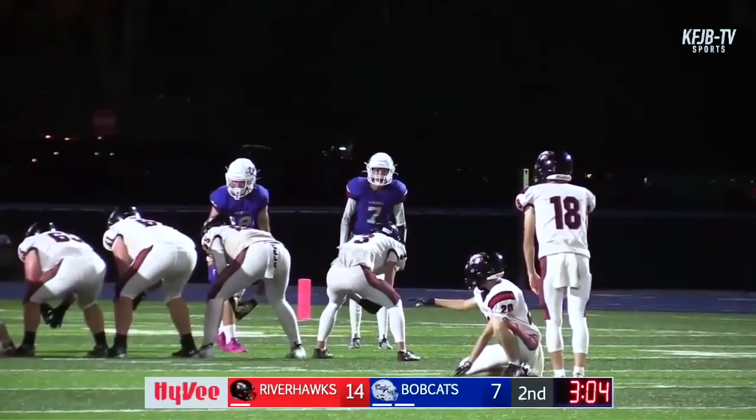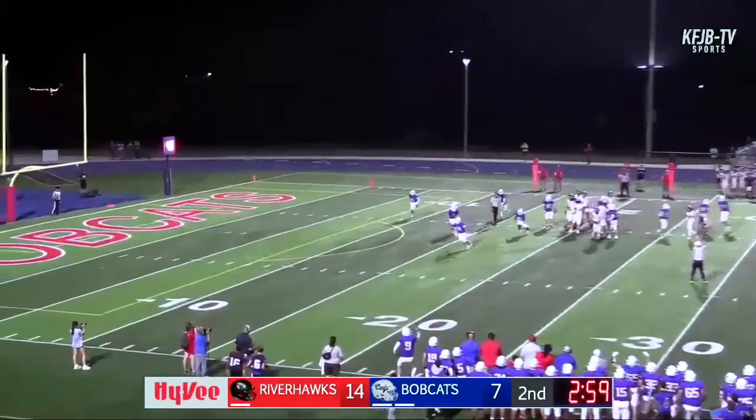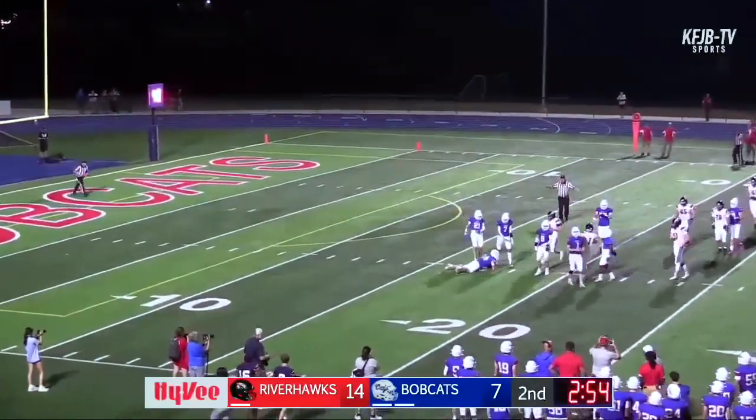Field goal at the 27-yard line is where they have it spotted for a 37-yard field goal. It's blocked. Bobcats, Talon Halstead got a piece of it, and the Bobcats will cover it up.